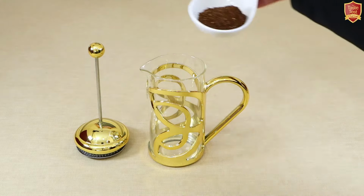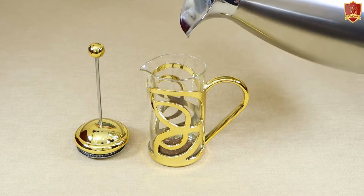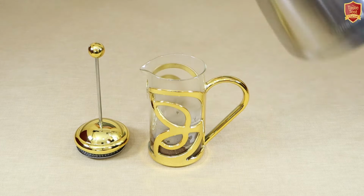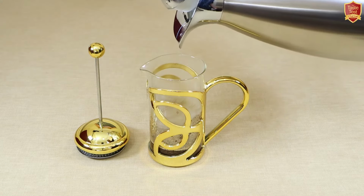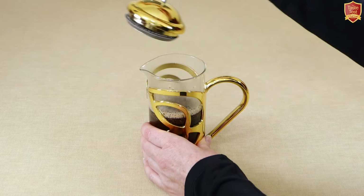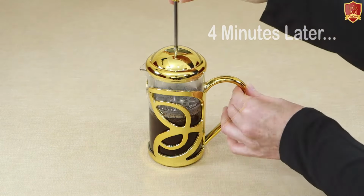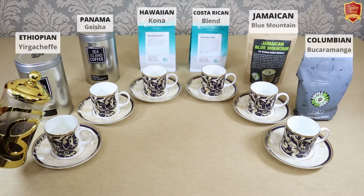Then we pop the grinds in our French press, add water that's recently boiled, stir to avoid dry clumps, top up, and leave. And we're ready to serve.